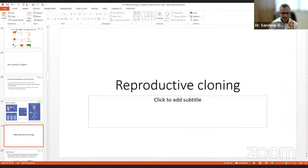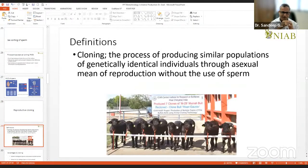Now coming to another technology which is very important, and which was very much in the picture in 1997 when Dolly the sheep was produced. In our own country now, NDRI, the National Dairy Research Institute, and CIRB, the Central Institute for Research on Buffaloes, have started to use this technology for cloning buffaloes. They've started cloning the elite buffaloes.